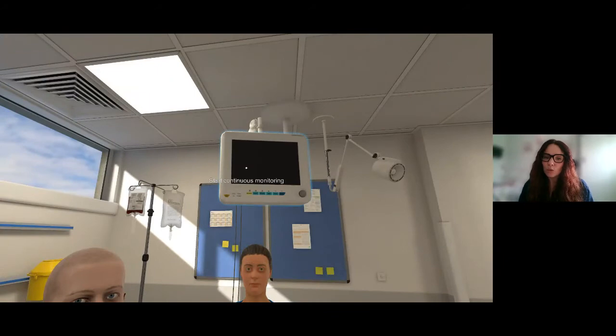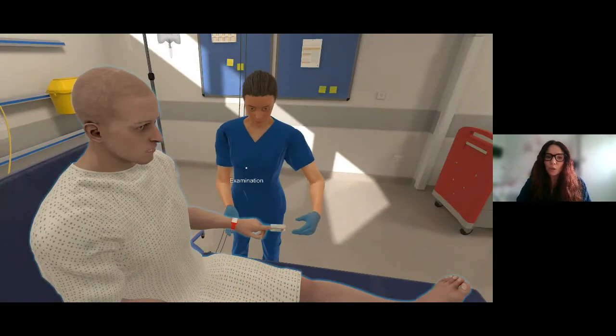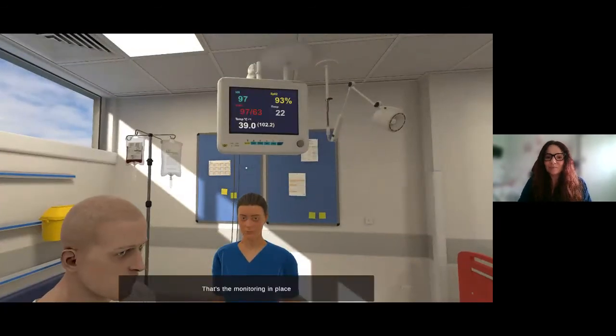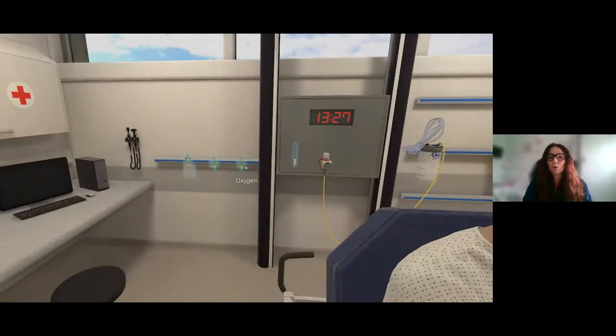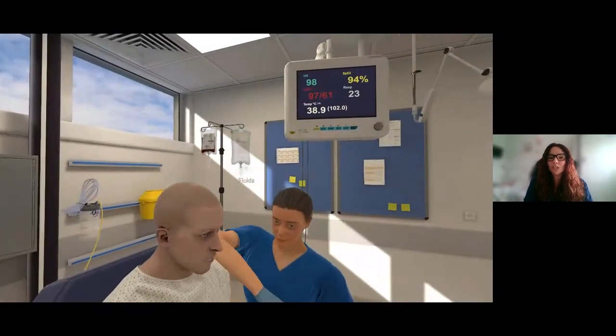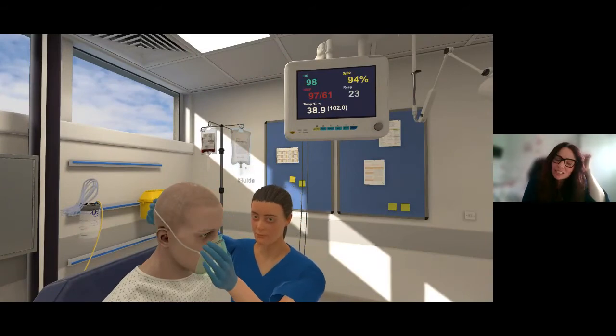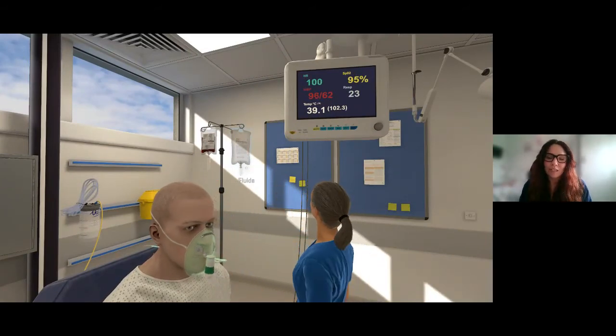Anything that glows blue, you can interact with. So I can look at that monitor, I can click, the nurse jumps into action, pops on that SATS Pro. That's the monitoring in place. And all your observations come up. So as I said, these are dynamic. So if I went ahead, popped on a non-rebreathe mask to pick up his oxygen levels, she'll pop that on, and in just a second, that will react accordingly to my decision making.